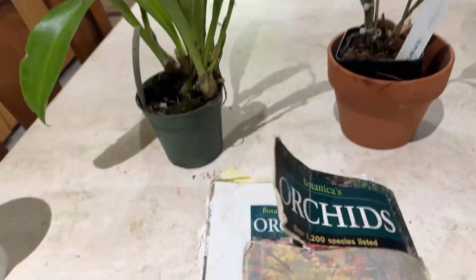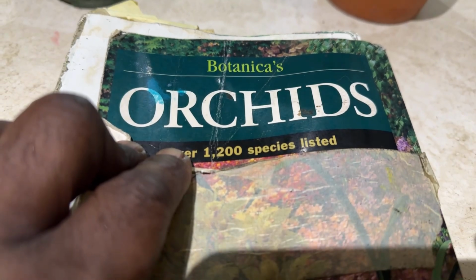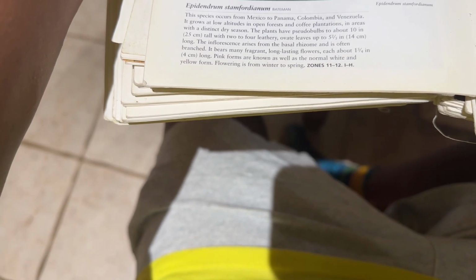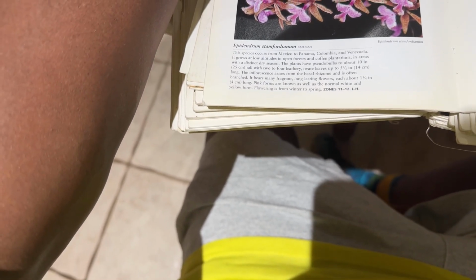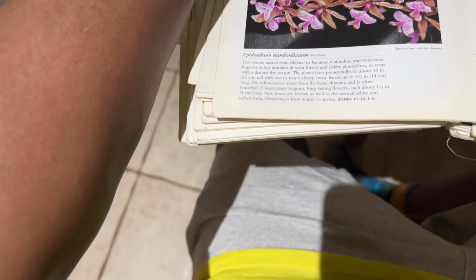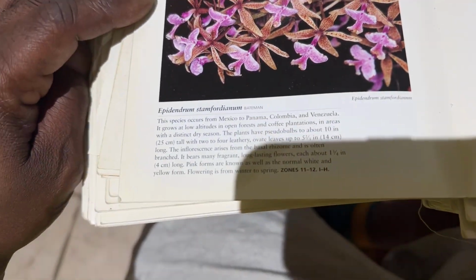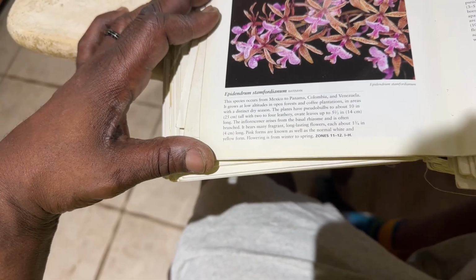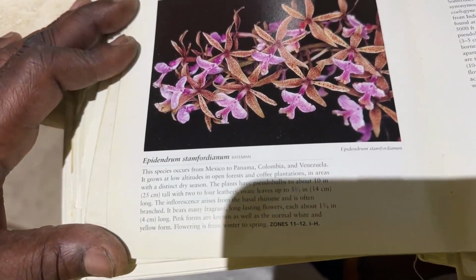So, I have my orchid guide here that is a bit beat up, but I'll do my best. First of all, about Epidendrum stamfordianum. It is a species, of course. It occurs from Mexico, Panama, Colombia, Venezuela, in low altitudes, in the open forests and coffee plantations, in areas with a distinct dry season. The plants have pseudobulbs, about 10 inches tall, 2 to 4 leathery leaves. Inflorescence arises from the basal rhizome, which is unique amongst epidendrums, and is often branched, and it bears many fragrant, long-lasting flowers. Flowering is from winter to spring.